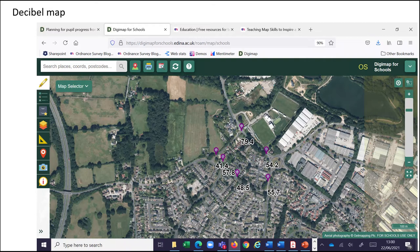So this is a human one looking at the human noise in a location, so the sound of traffic, et cetera, those kind of things. Or you could do this around things like temperature in the school grounds, rainfall in a location. Can we record certain points around a location and observe, measure and record that on a map?